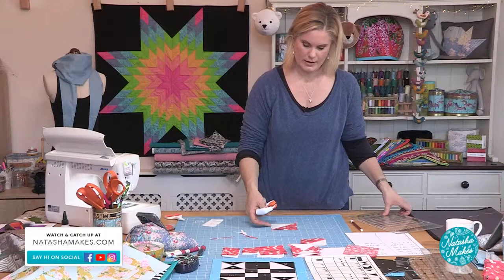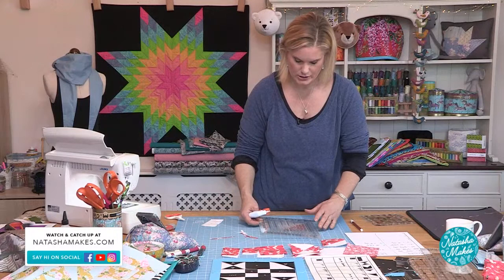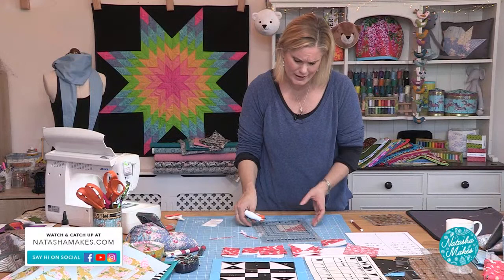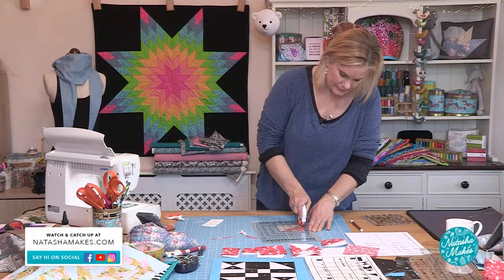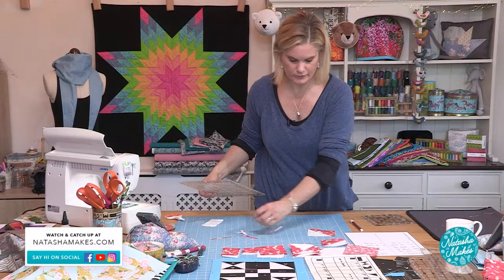So this is a really handy one. I wanted to bring it out today because we don't use it all that often. It kind of gets overlooked because obviously the Stripology is like the star and we love it very, very much, but don't underestimate this little one. It is incredibly useful, really useful, just to get the perfect size blocks.